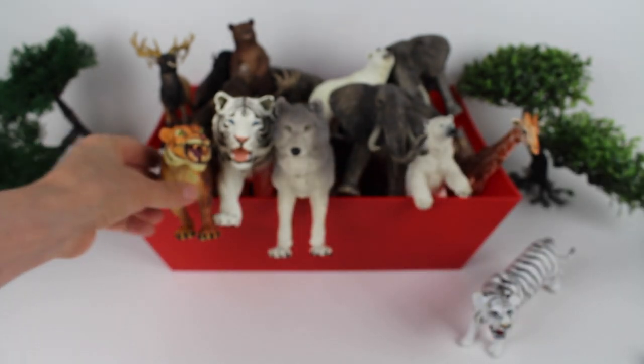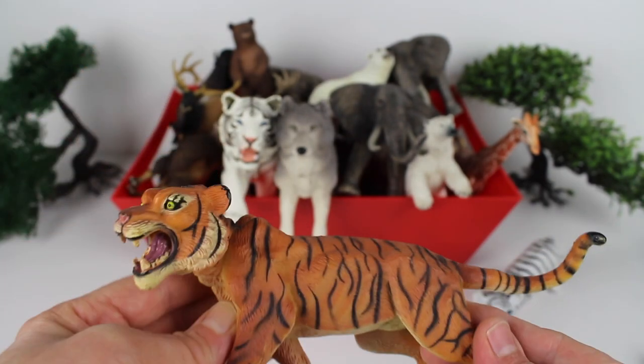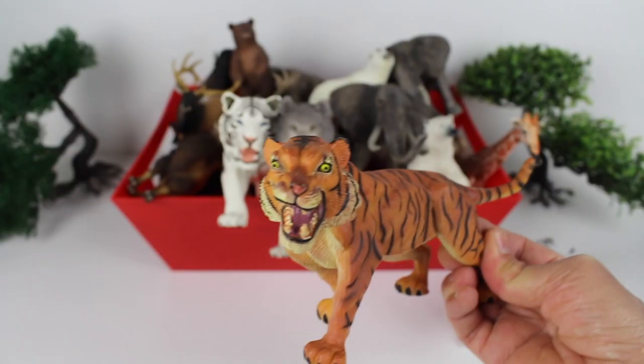And next we have another tiger. This is a Bengal tiger, and it's orange in color. Look at the funny face he's making.